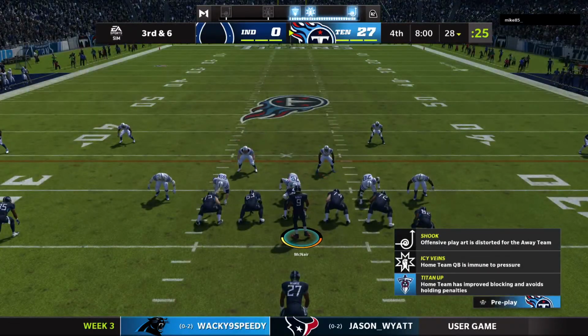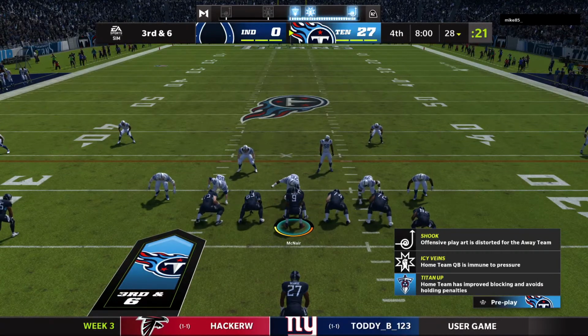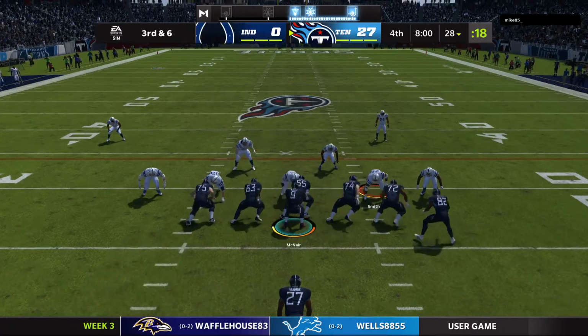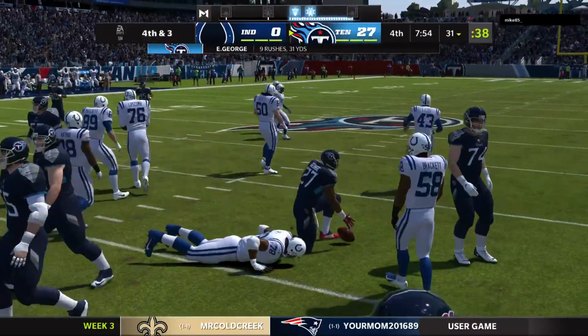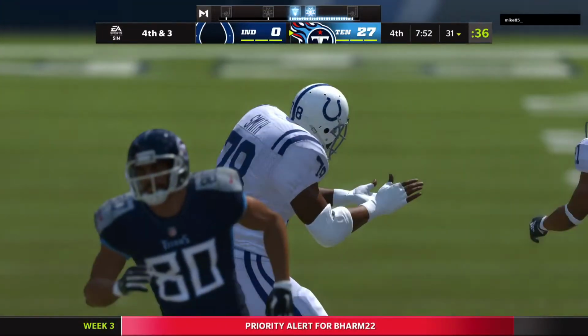The Titans on 3rd down, just 1 for 3 thus far. This will be 3rd and 6. Now a handoff here to his running back. And they'll get him down about 3 yards short of the first. 3 yards won't be enough here as that'll bring up 4th down.